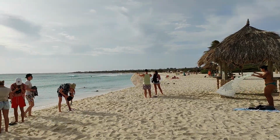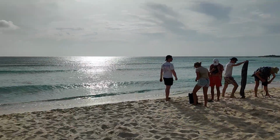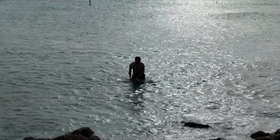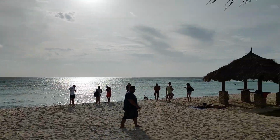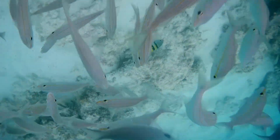So what we did is we took a bus to a beach called Arashi, which is a really cool beach if you want a great beach that's not too busy. Highly recommend that one as well. And you just walk south for about 5 minutes or so and you come up on this beach and you just walk down it. It's a little rocky, so like I said, maybe water shoes would be preferable, but just be careful. And then you walk up on this really great snorkeling spot.